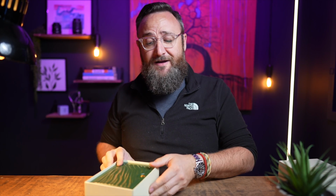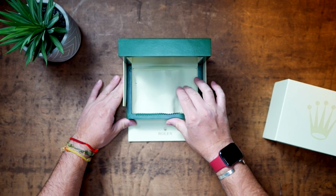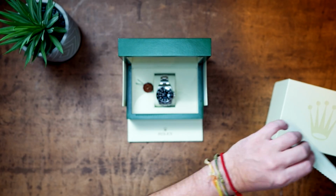I have this Rolex box. This is unboxing, 2010. The unboxing experience on a Rolex is something unique and it's incredibly premium. So when you open the box, the watch is sitting in front of you.